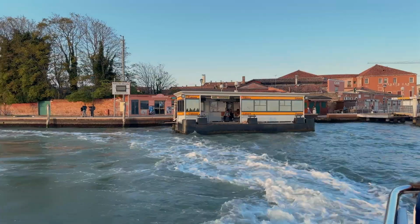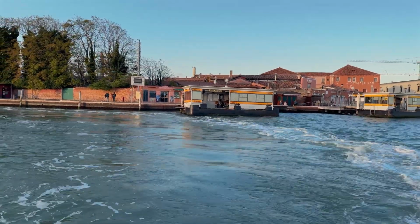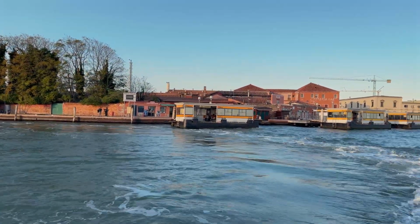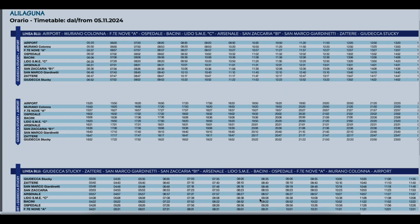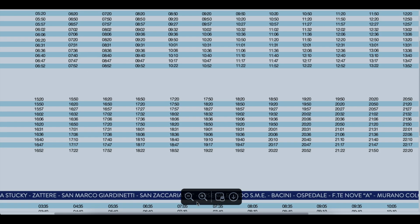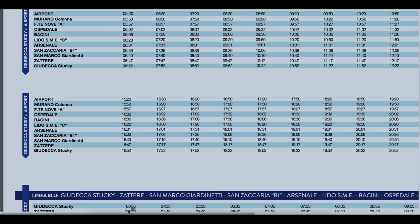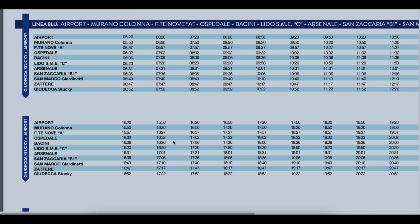And these are effectively the bus stops of Venice. These are used all over Venice for the Vaporetto and also the airport bus service as well. As I mentioned at the start of the video, one of the key pieces of information, if you've got an early or late flight, is to know the earliest and latest times for services, such as here we have the Alilaguna water bus. So you'll see here the earliest water bus that leaves the airport is 0520.